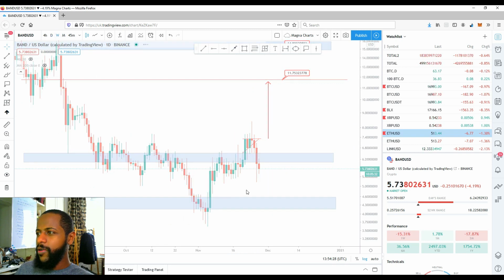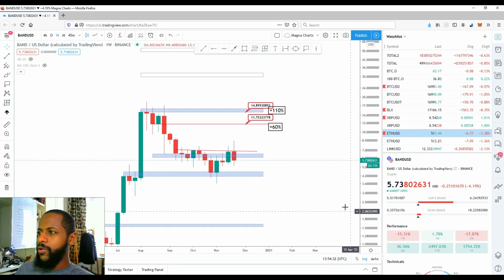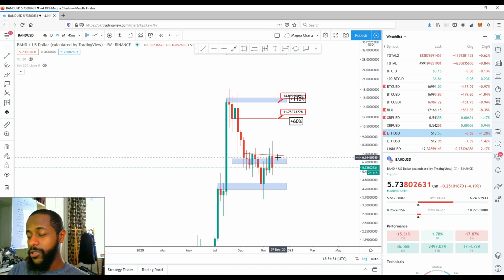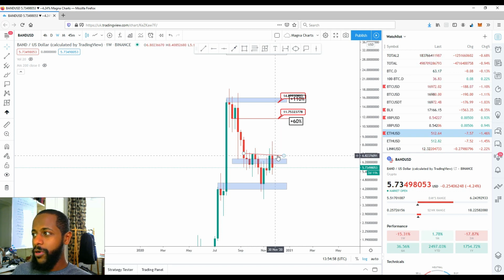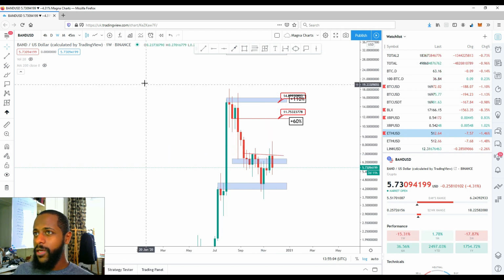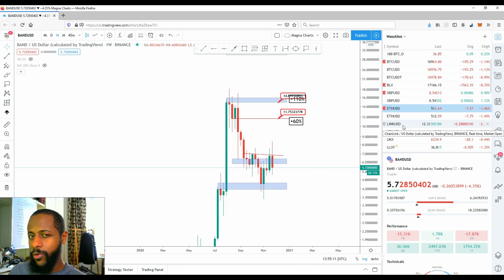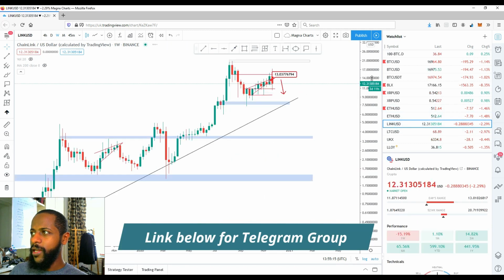But something I noticed about Band Protocol, on the weekly, it kind of looks like it's forming a reverse head and shoulders. So you can see here, you've got the shoulder, the head, and now it could potentially form another shoulder, and that could complete this reversal pattern. So if we then see a reversal towards this neckline, then I would assume that is a confirmed head and shoulders. But then obviously we need to see a break past this neckline, and then obviously to complete the reversal. But it looks to me like a reverse head and shoulders. So very interesting, and I'll make sure to keep an eye on that and keep everyone updated. Let's have a look at a link.